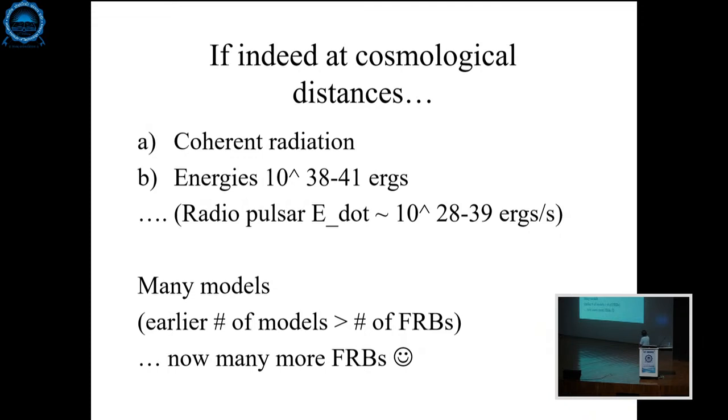But what is common and stays regardless of all these other fluctuations is that this has to be coherent radiation. The energies we are looking at are of this order of 10 to the 38 to 41 ergs. And for comparison, you can see the typical radio pulsar energy losses are several orders of magnitude smaller.